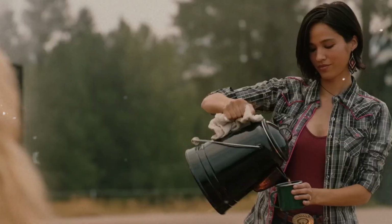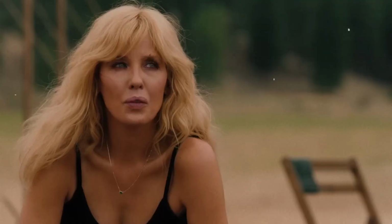By embracing both the hardships and rewards of ranch life, Yellowstone creates a world that is not only visually stunning, but also emotionally powerful, leaving a lasting impact on its audience. What makes a Yellowstone character unforgettable?